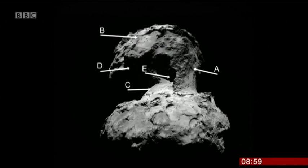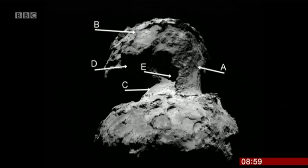Sorry for interrupting. How big would... So the whole thing is a couple of miles across. It's been described as a duck shape. So it's about a couple of miles in each direction. So it's sort of a fairly fat body.